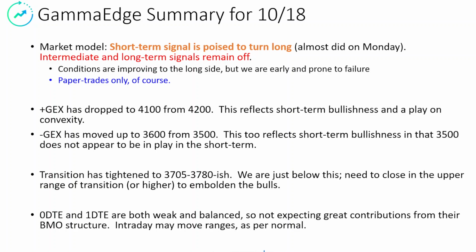A couple notables. Plus GEX has dropped down to 4,100 from 4,200. That's a fairly significant evolution when you combine it with minus GEX moving up. This all points to short-term bullishness. It's pretty powerful, so we want to pay attention to this. I didn't write it on the slide here, but we're also seeing a rapid emergence of the 3,900 strike on the call gamma side, and we want to pay attention to that too.